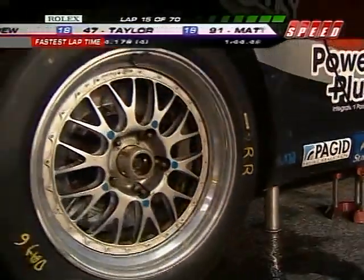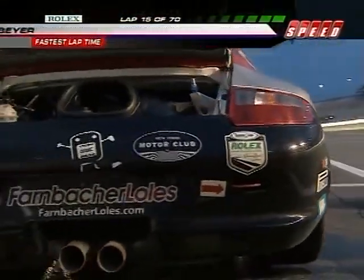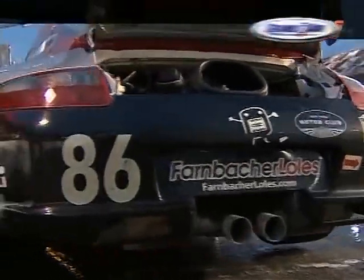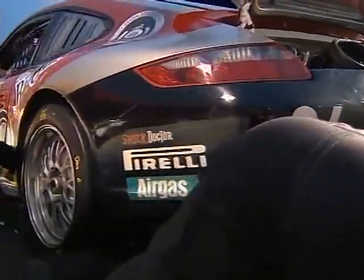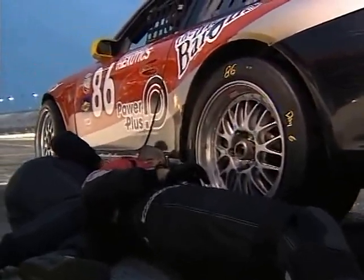It looks like some type of a connection from the radiator back to the engine where it goes into it. So probably some type of a line on the way back, but they started getting overheating alarms on the dash, and Eric Lux had to bring it to pit lane. Right now, most of the fluid is out of this 86 car, and it's going to be a lengthy repair.